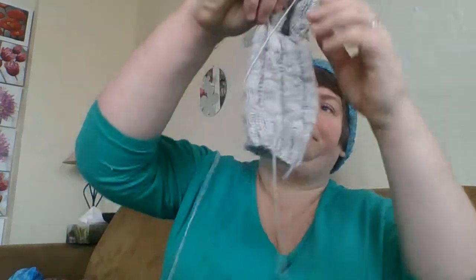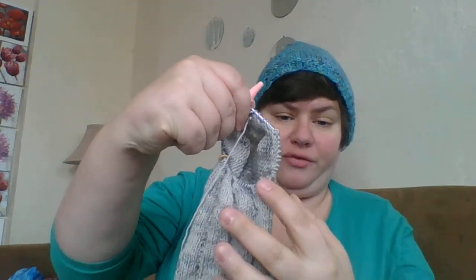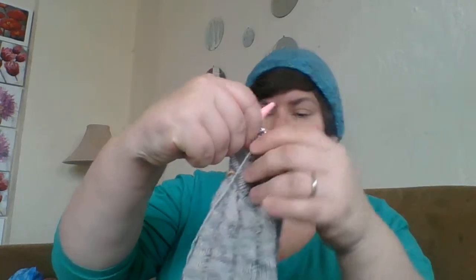And for every section, say that you're working on the DPN. Sorry about that. I don't know what that was. From here to the pink marker would be needle 1. From the pink marker to the orange marker would be needle 2. From here to here would be needle 3. So I just work around and around, and it's just like when I want to do a knit two together or SSK sometimes, and then I have to go back and rip it out.